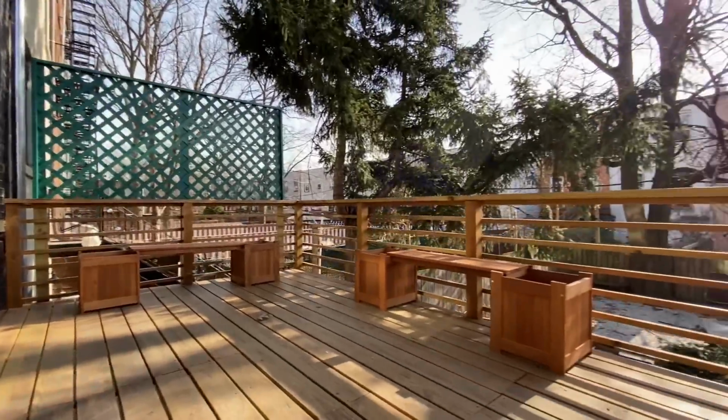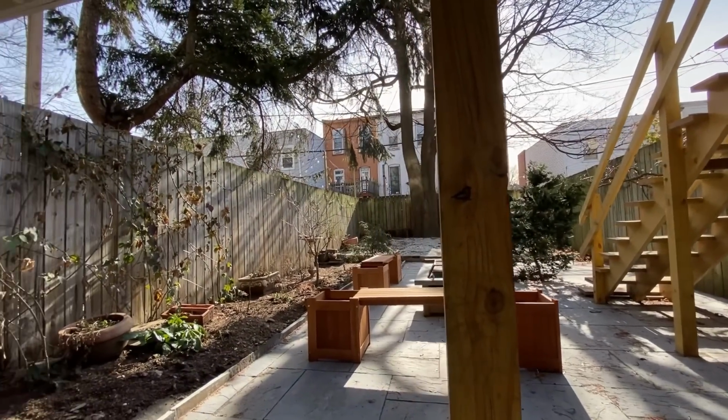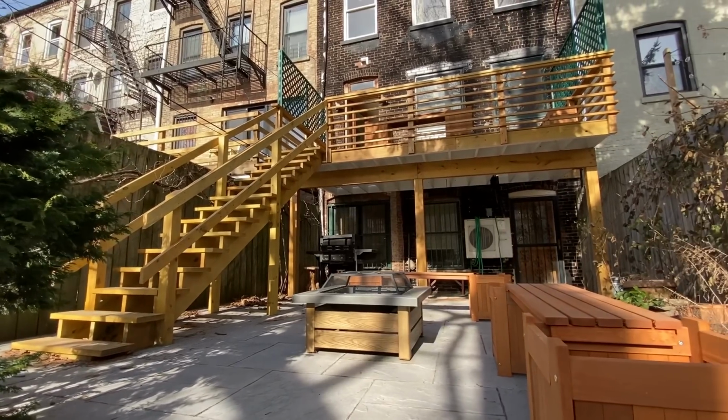I think this deck would be perfect for an outdoor setup where you can eat. And then you've got all of this other space down here that you can do whatever you want with. It comes with a fire pit and a grill. Hanging out here would be awesome. It almost feels like we're in a totally different city than New York City.